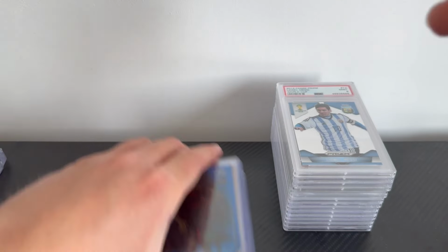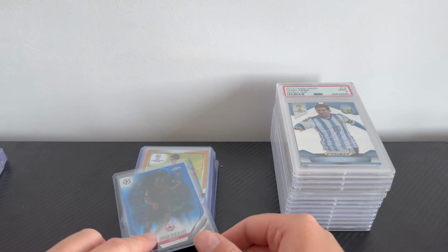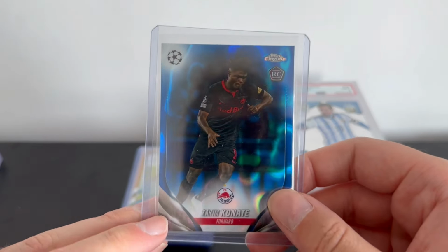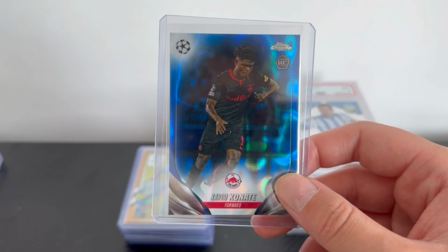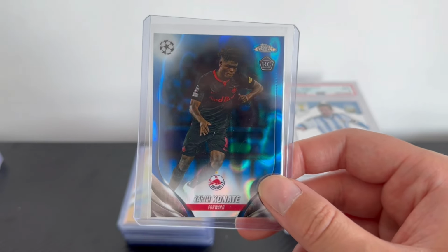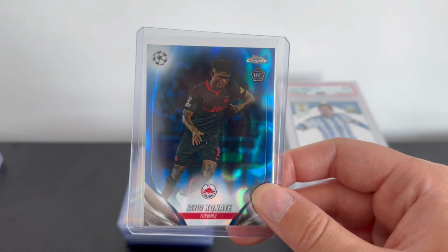So, moving over to the rookies. These are rookies that I have some sort of vested interest in. We start off with Karim Konate of Red Bull Salzburg. If you watched my videos recently, I got him from my Topps UCC Chrome box opening. He scored an insane number of goals for a 19-year-old, I want to say that he is at the moment.